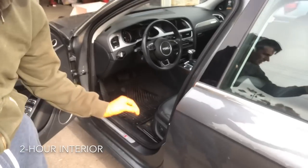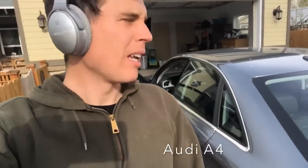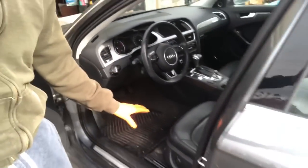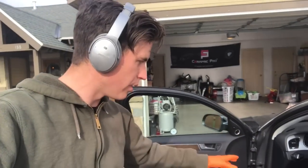I want to welcome you to the 2-hour interior. Audi A4. I just had to pull into my driveway, wanted to make sure. They're going for the 2-hour express detail. I charge $100 for this. I want to make $50 an hour, and folks have to bring it to me, whereas I'm typically mobile. I like this service. Sometimes I give way too much away because I fall in love with the car.